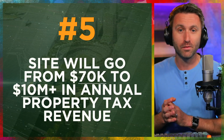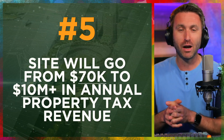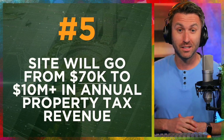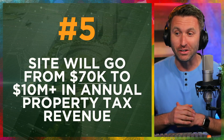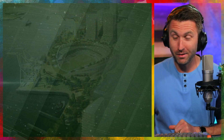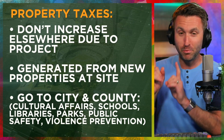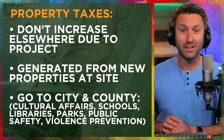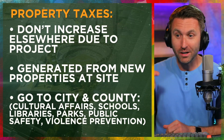The site right now generates about $70,000 per year in property tax revenue. $70,000 a year. Let that sink in as I tell you the next number. It will eventually go to more than $10 million a year in annual property tax revenue to the city and to the county. What a huge increase. But I've also got to tell you, with that increase, your property taxes do not increase anywhere else due to this project. That's number 1 on my list. If you own property in Oakland, your property taxes do not go up because of this project.